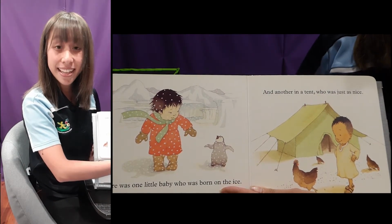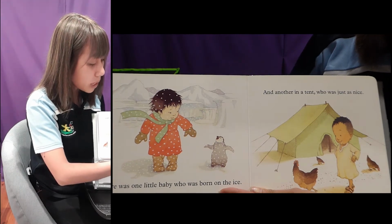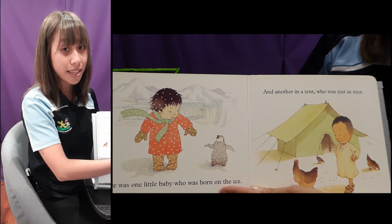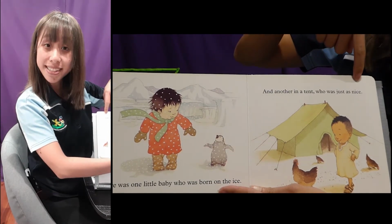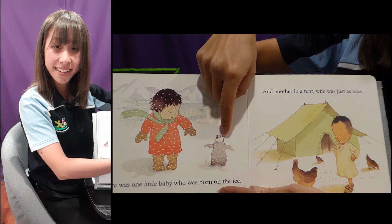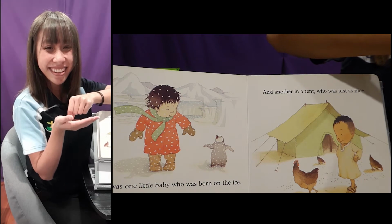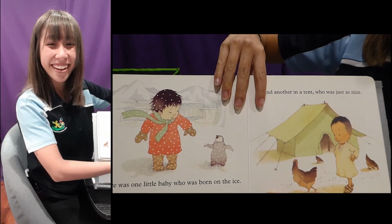Over here. Let's see if you can find the words that sound the same at the end. There was one little baby who was born on the ice, and another in a tent who was just as nice. Ice sounds the same at the end as nice. Good work. Ice and nice rhyme. This little baby has a penguin friend. Who's this little baby's friend? Great guessing. This baby's friend is a chicken. Chicken. Turn the page.